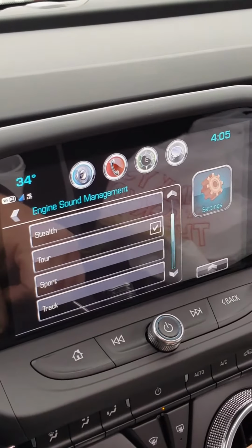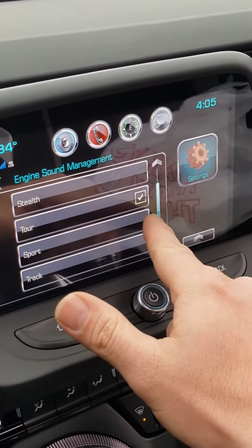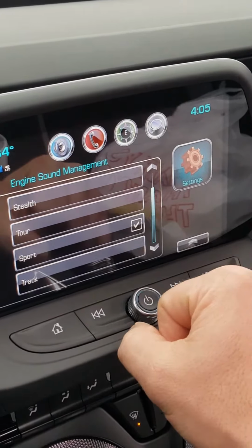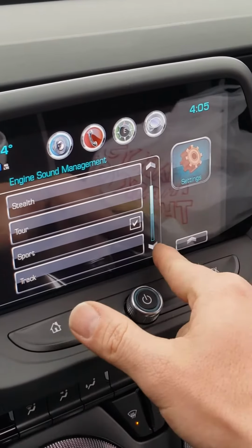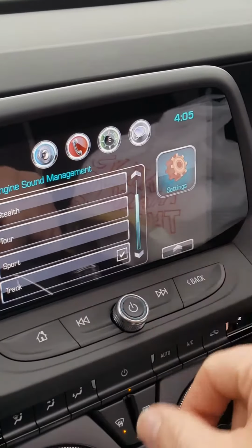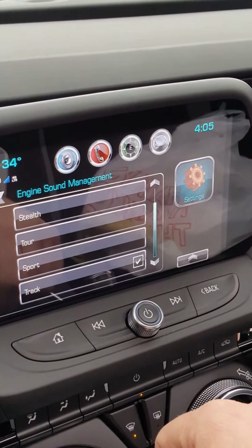Now I'm gonna give you a rev in tour. It sounds a little more throaty, but you can tell it's got some phlegm in its throat. Then you get sport mode, and that livens things up quite a bit indeed. And then you got track mode, and that sounds like a whole other madness in itself.